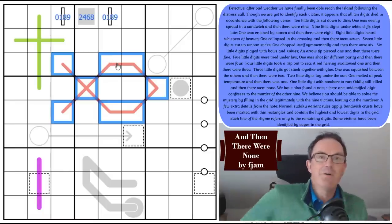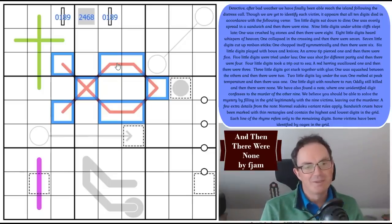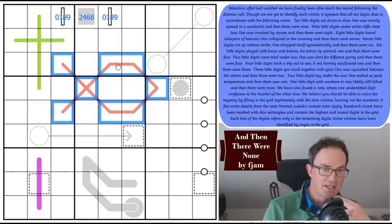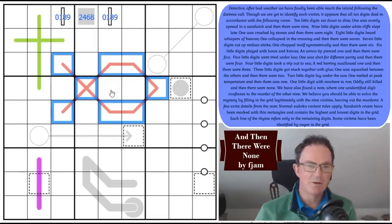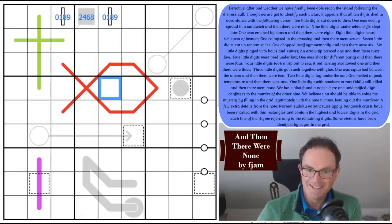Now I'm expecting a horrible hole in my Sudoku variant knowledge. Is a red line associated with a particular Sudoku constraint? How can I not know this? This is so embarrassing. Oh, come on. Hang on. I don't actually know. Parity came into my mind. I don't know. Okay, so anyway, nine little digits under white cliffs slept late.